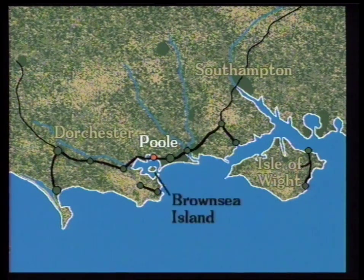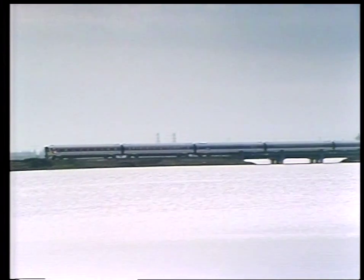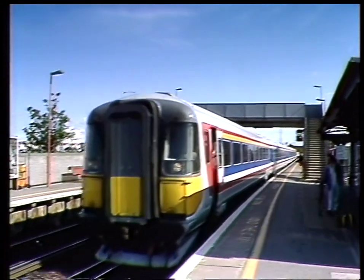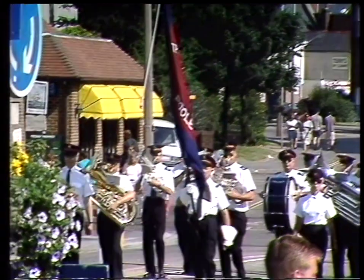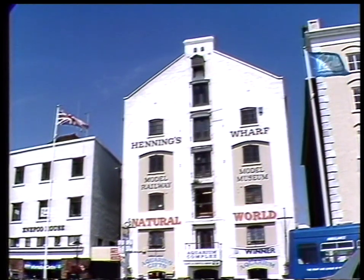On the mainline, on the approach to Poole, there's a long causeway across Holes Bay. Poole Quay, once the haunt of smugglers and pirates, is now paraded by the Salvation Army. In the aquarium complex at Hennings Wharf, you can find sharks and crocodiles, and one of the largest model railway layouts in the country.